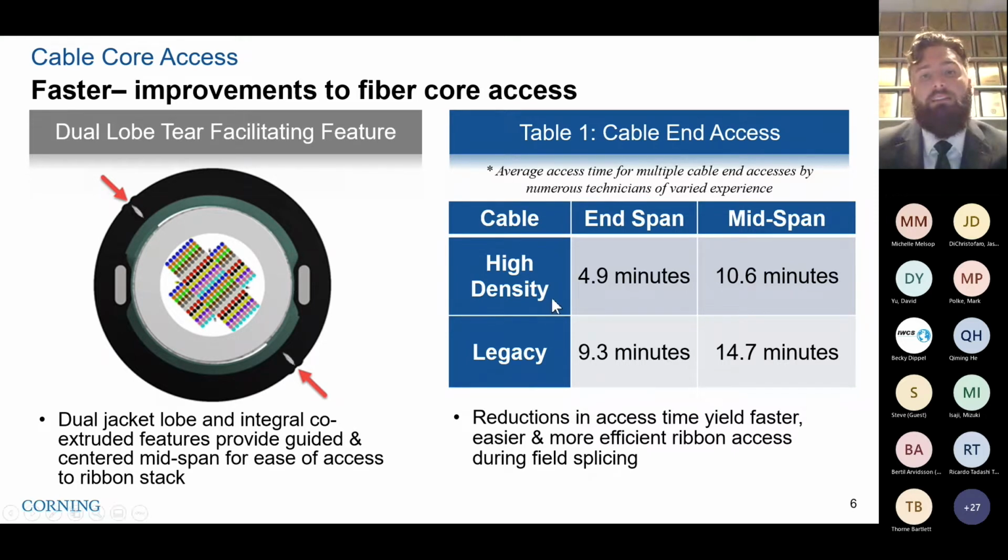So over here on this right-hand side, I just wanted to put some merit behind these statements. We have done multiple studies and established average values comparing our legacy cable to our more modern two-piece design. With an end span access, we're averaging about 9.3 minutes to gain access. With our mid-span access, it's about 14.7 with the legacy design. So moving towards our high-density two-piece design, we've reduced that down to about 4.9 minutes for the end span, and roughly 10.6 minutes for the mid-span.